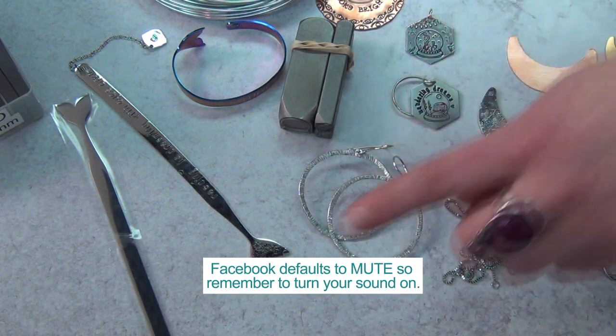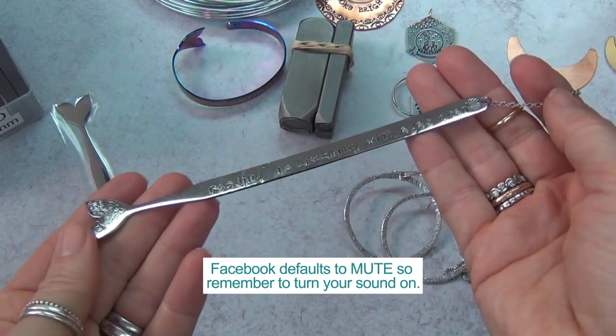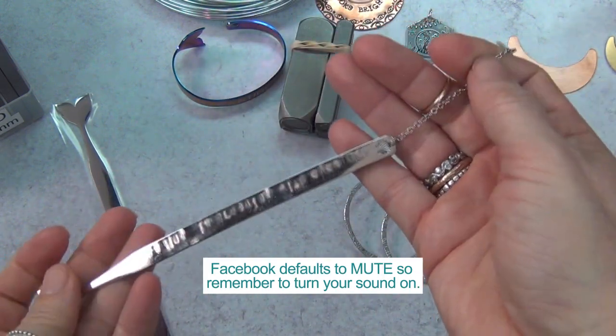I love that. And it leads us also to the bracelet blanks where we have, it could either be a whale tail or a mermaid tail. I love whales and mermaids, so that kind of works.